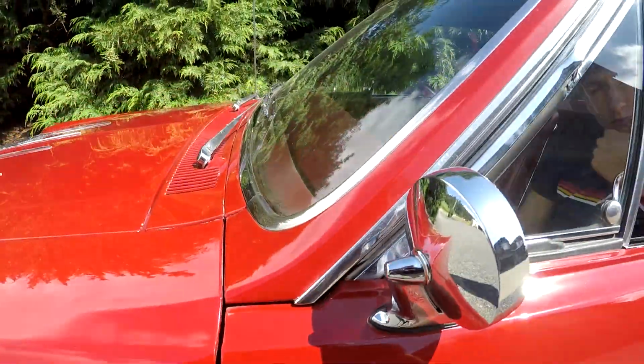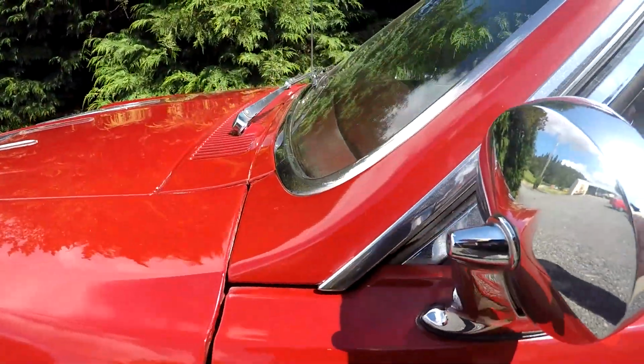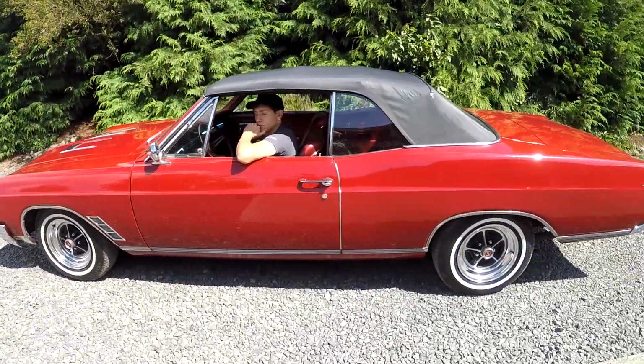It's got a remote mirror on this side. Go ahead and flip that. You can see the remote mirror's working as well. So that was one of the options on the car. So we'll go ahead and take a look at some more stuff.